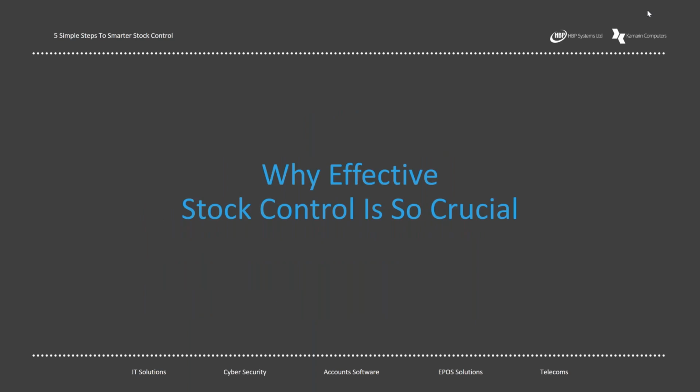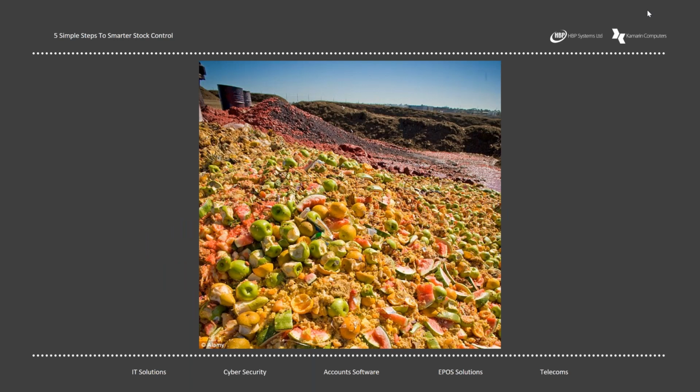So that first question then, why is effective stock control so crucial? There are a few sides to this, but essentially the message I'm giving you here is that I believe effective stock control will save you money. It will make you a more profitable and efficient business.